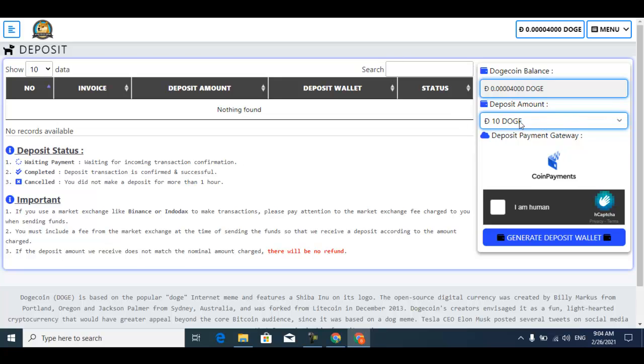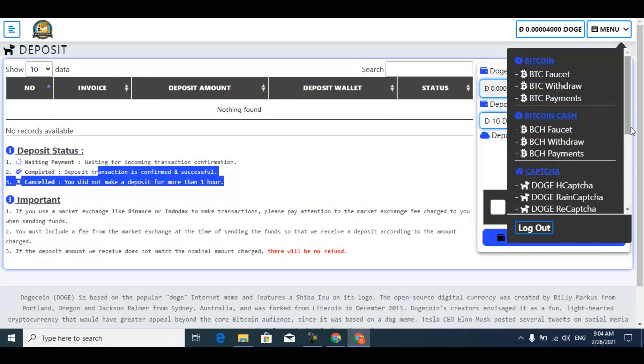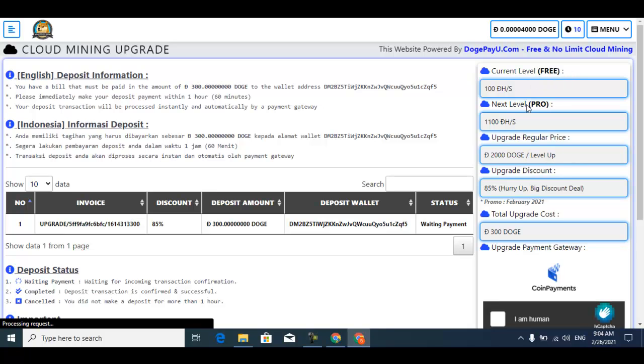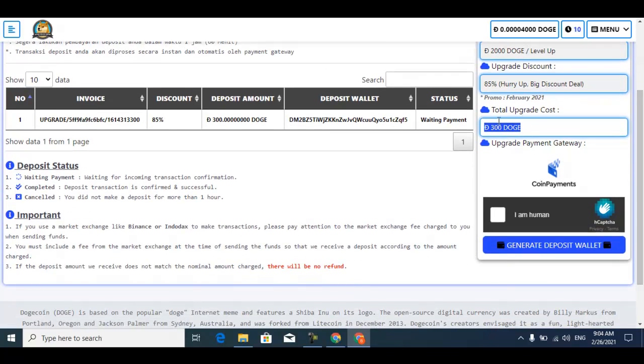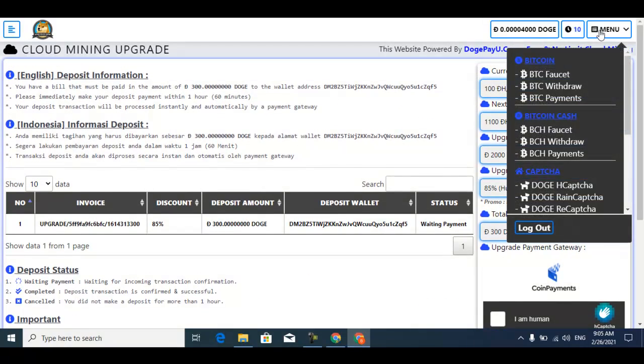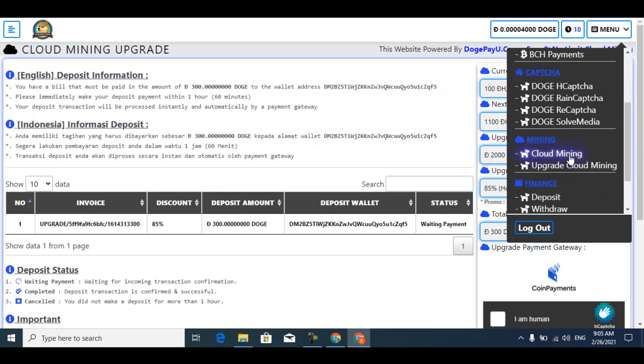If you deposit this much, you can invest in here, and the investment is very easy. You can just upgrade your cloud mining. This is the free level, and the pro level is this much, earning up to this much when you upgrade. Waiting for payment. I'm just doing this for fun, clicking one time. You can pay with your CoinPayments and get much more earnings from here. Right now I go to cloud mining.